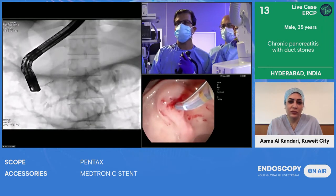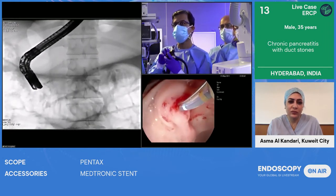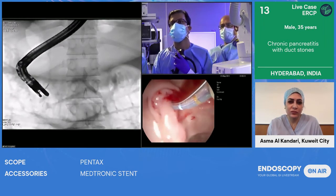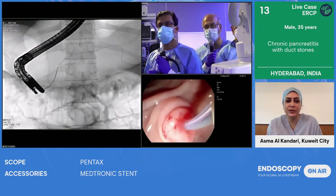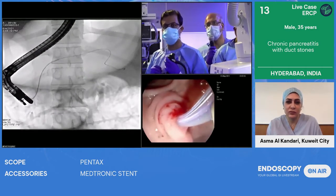And you can see one of the issues here, of course, is that the wire is not going very easily deep into the pancreatic duct. So Rakesh is manipulating his scope, moving it right and left, and then trying to pass. And now you can see it's passed through. Can you see that very nicely? Yeah, I think it's passed through. Now the wire is passed through and I'm railroading my sphincterotome on.